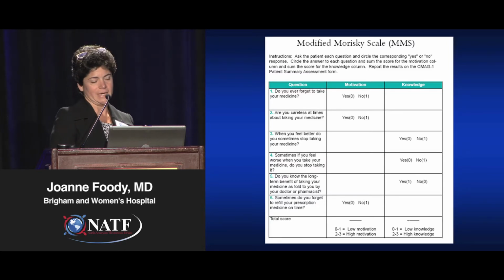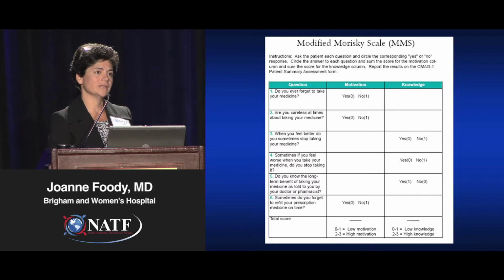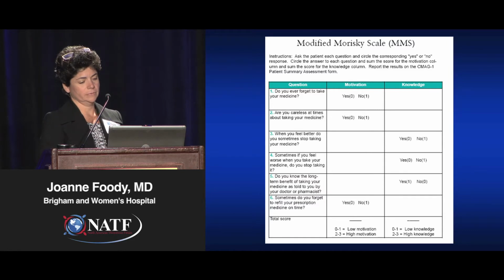Are you careless at times about your medicines? When you feel better, do you sometimes stop taking medicines? Remember that many of these therapies, particularly for thrombosis, may be lifelong and are not associated necessarily with how you feel. You may feel wonderful, but still require these therapies for prevention. The flip side is sometimes if you feel worse when you take your medicine, do you stop taking it? The answer to both of those should be that you don't stop taking medication.